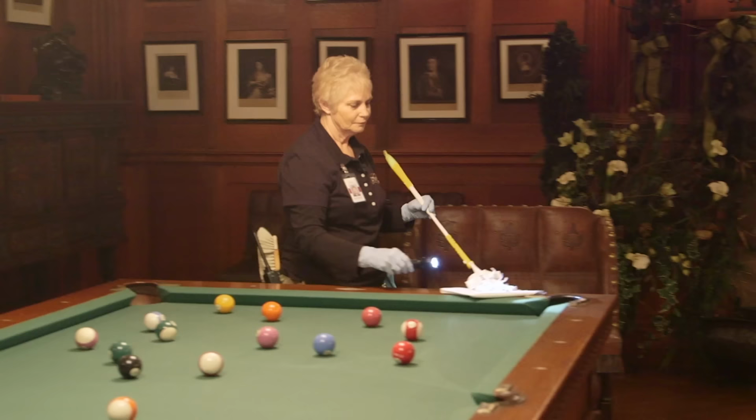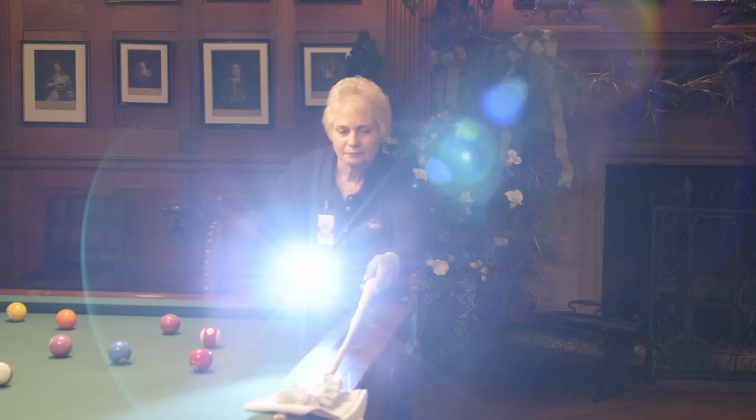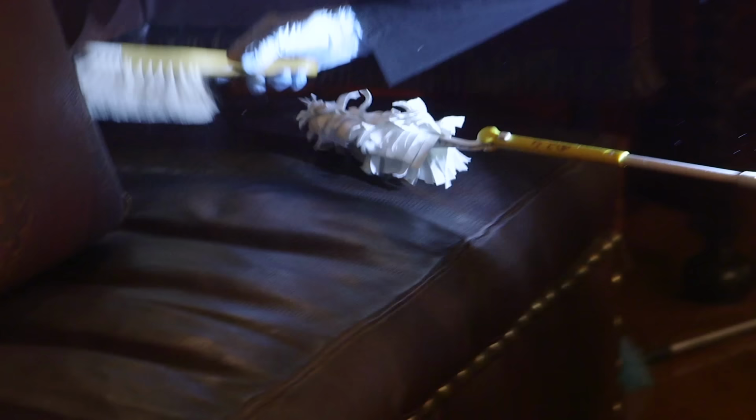We dusted yesterday, so this is half a day in nighttime dust from where the guests come in at nighttime from candlelight. And the first floor gets very dusty. We'll brush. See the dust coming up with the flashlight?